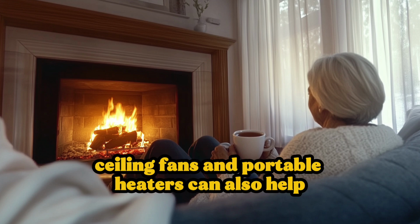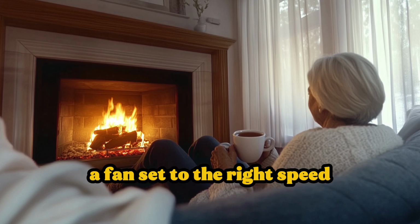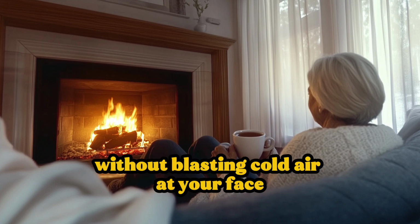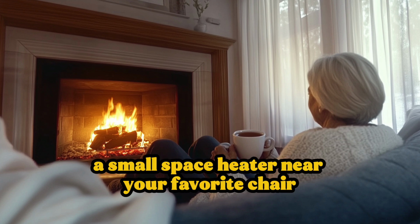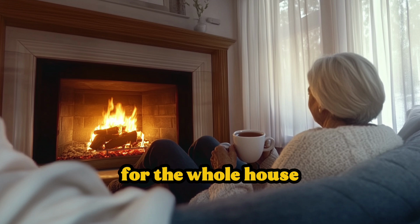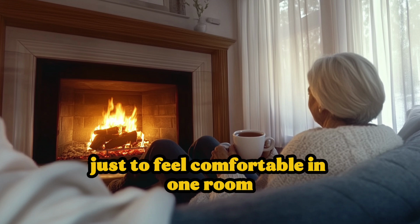Ceiling fans and portable heaters can also help. A fan set to the right speed can keep air circulating without blasting cold air at your face. A small space heater near your favorite chair means you don't have to crank up the heat for the whole house just to feel comfortable in one room.